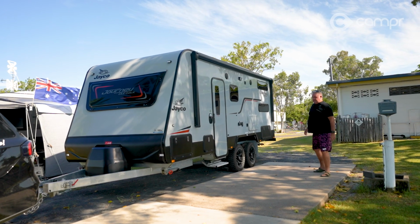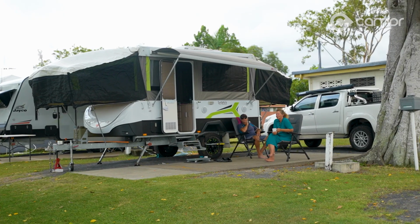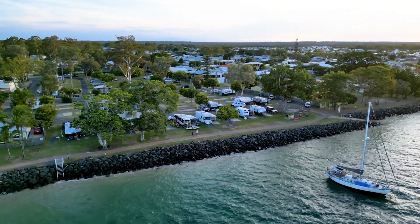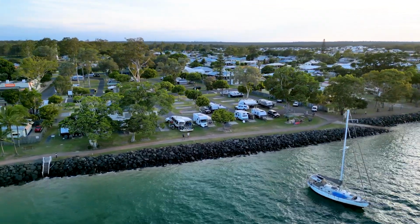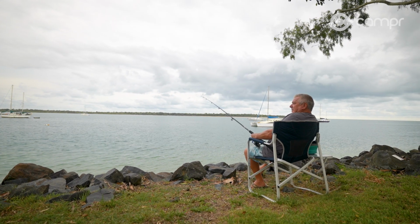When you drop a van like this into a spot like this, pull out a camp chair, crack your first cold one, you realise why so many people are doing exactly this these days. Life, as they say, is for living, and my new mate Les is definitely living that life.